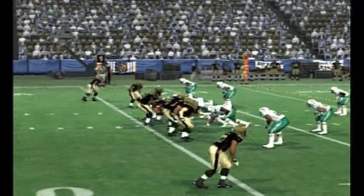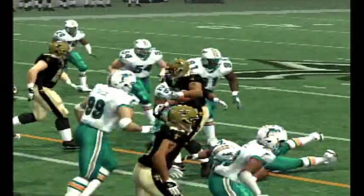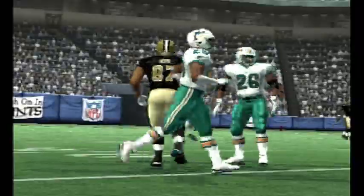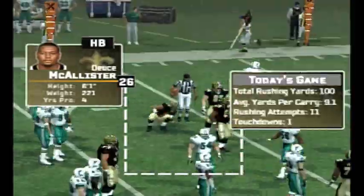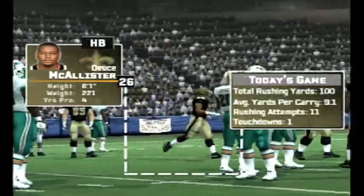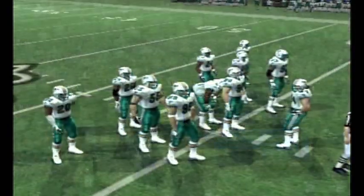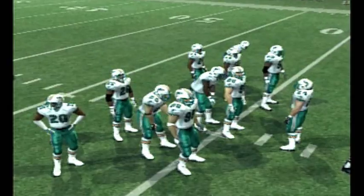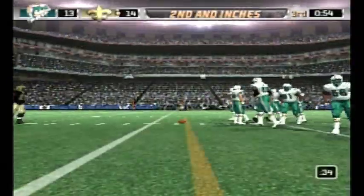The Dolphins with a four-man front. Loses one tackle. Tillman brings him down. They had a tough time bringing him down, but finally do before he gets to the marker. Ball on their own 36.